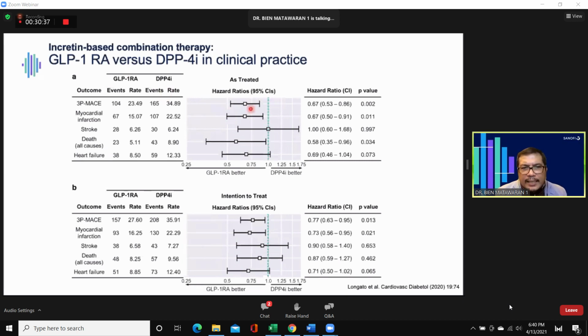As you can see in the forest plot, this is the line of nullity. All of the point estimates, the hazard ratios and the confidence intervals are pointing to the left. So that's GLP-1 receptor agonist. Particularly for 3-point MACE and myocardial infarction, patients that were initiated on a GLP-1 receptor agonist exhibited a better cardiovascular outcome over a median of 18 months, compared to similar patients that were started on a DPP-4 inhibitor. That is either an intention-to-treat analysis or actual treated patients. So you see that cardiovascular benefit with the GLP-1 receptor agonist compared to DPP-4 inhibitor.